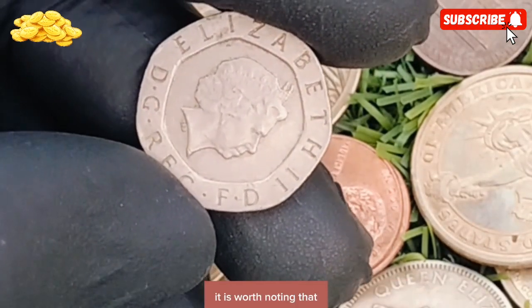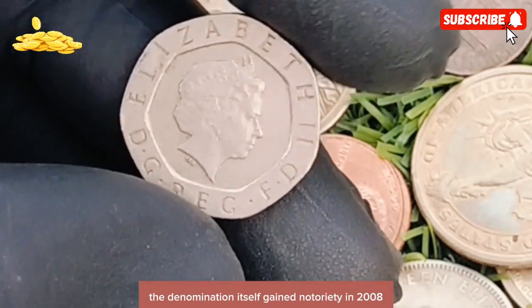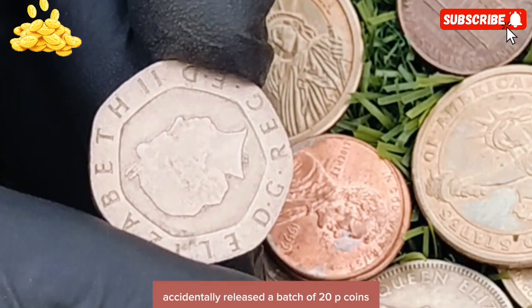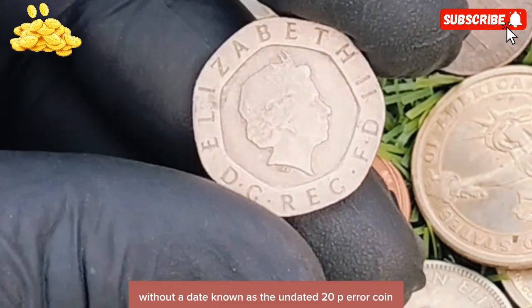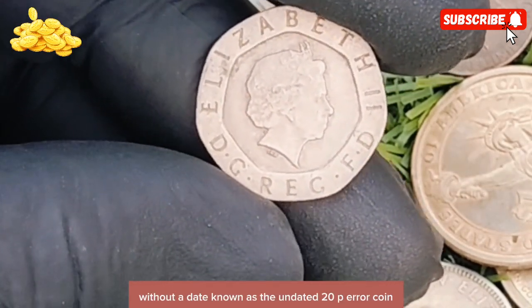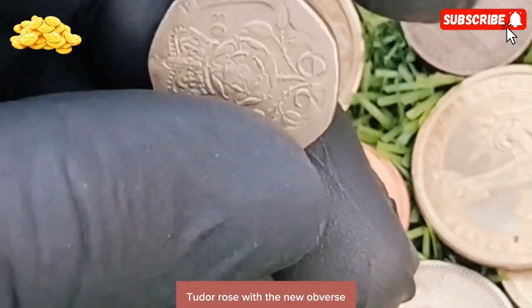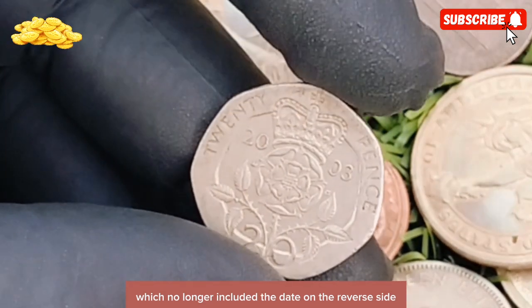It is worth noting that while the 2003 20p is a standard issue, the denomination itself gained notoriety in 2008, when the Royal Mint accidentally released a batch of 20p coins without a date, known as the undated 20p error coin. This happened due to the pairing of the old reverse, the Tudor rose, with the new obverse, which no longer included the date on the reverse side.